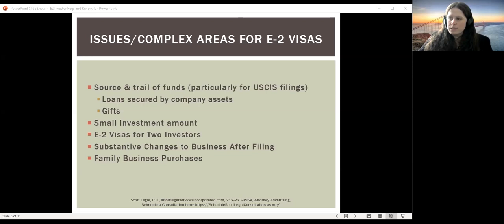You can also get other things to strengthen cases with small investment amounts. So letters from local business organizations that are supportive of your business, joining a chamber of commerce, making sure you have a detailed business plan, that you have client contracts. All those things can really help to bolster a case that has a small investment amount.